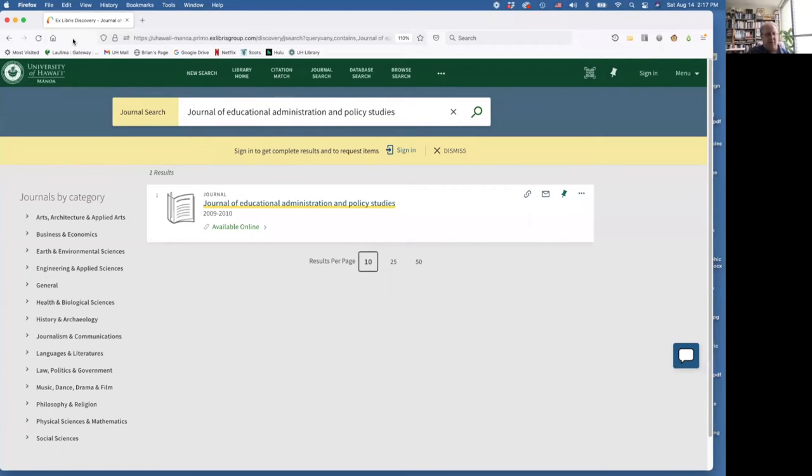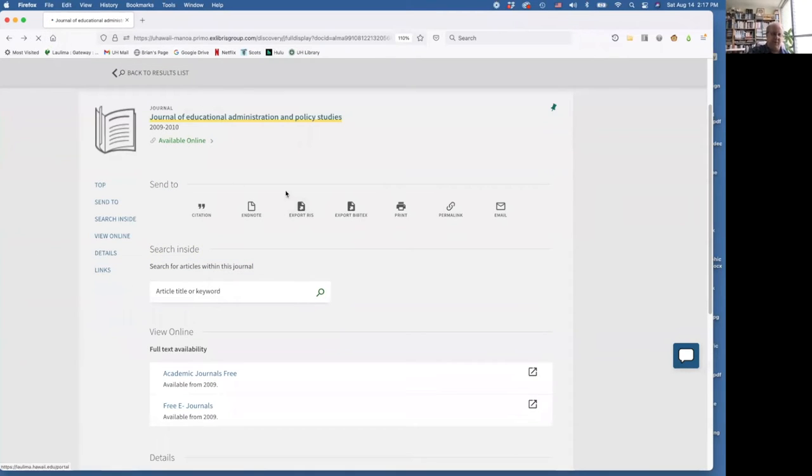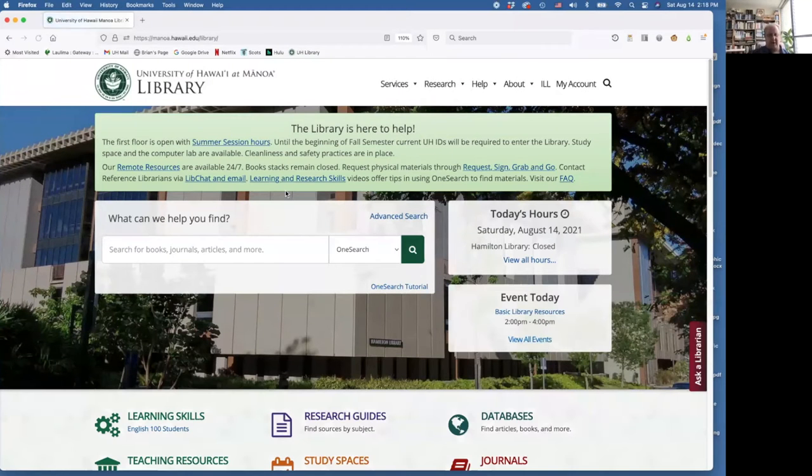I won't go into that anymore, but just realize that that's what it's looking through: it's looking at the journal itself, not the articles.